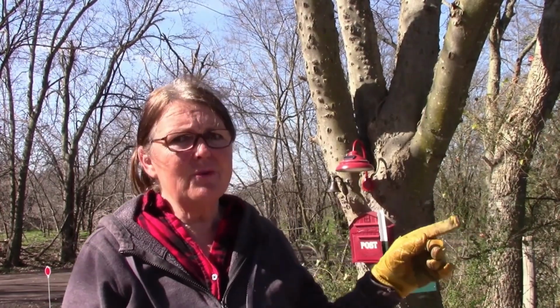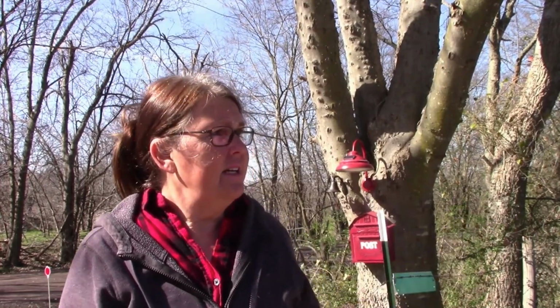Today we've got a lot more trees to take care of over in that back section so we can start building, well, first leveling for the next building. And then hopefully next weekend we'll start building. That'd be exciting.